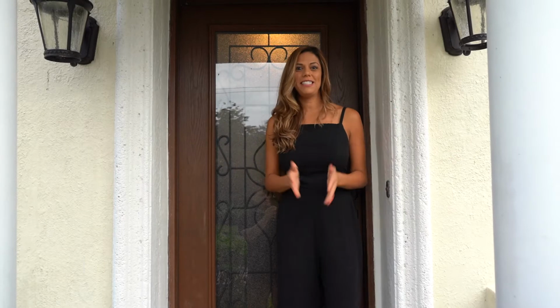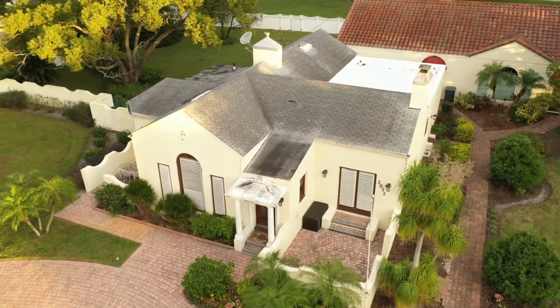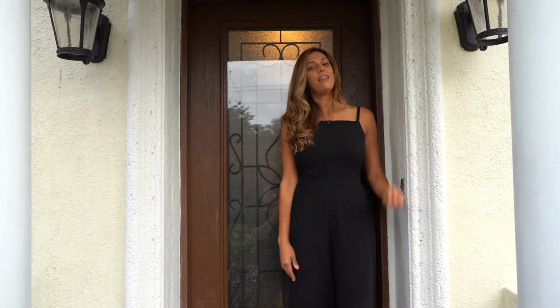Welcome to Shakespeare Estate. I cannot wait to show you what's behind these doors. This is Lakeland, Florida's best kept secret, right here off of Lake Bonny, next to Southeastern University. So are you ready? Wait till you see what's behind the door.